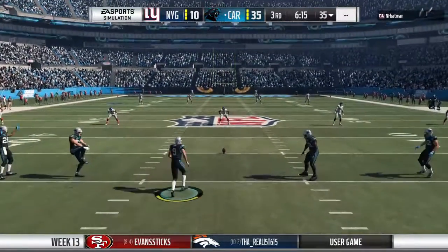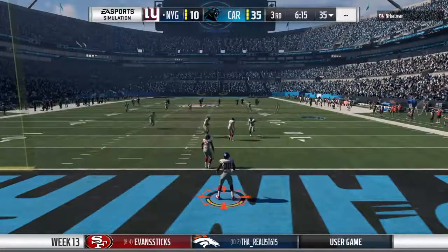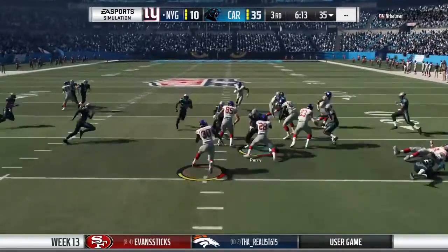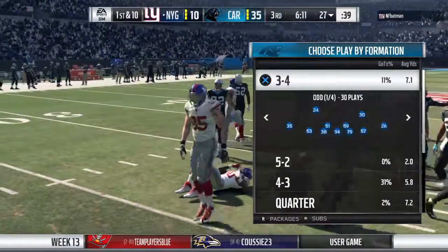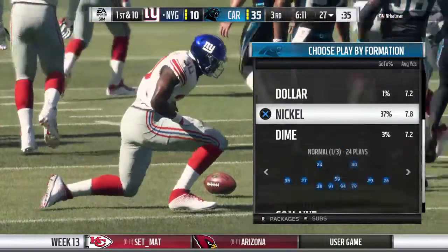Gano out to kick this one away. This fielded a few yards into the end zone. And he'll wind up getting an extra couple yards here for his trouble as he'll bring this one out to the 27. And New York set to take the field.